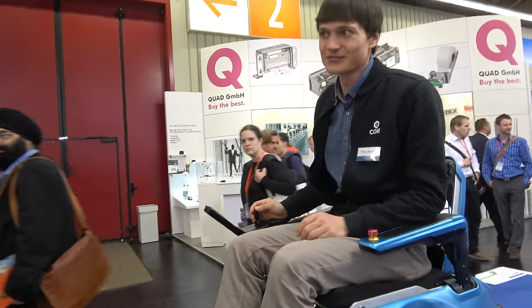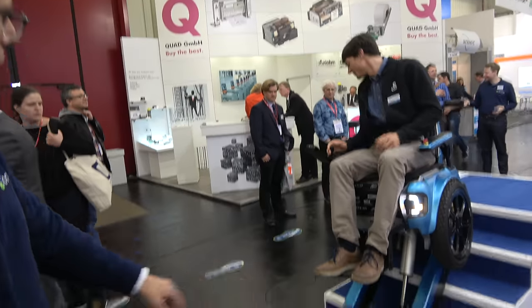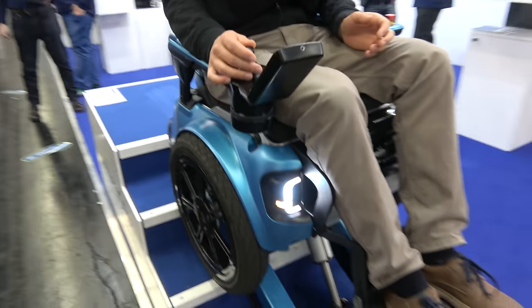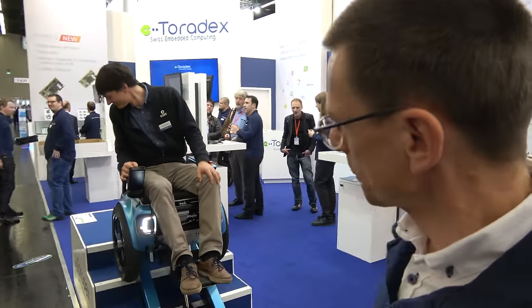It doesn't move. It's able to turn, so you can actually go. It looks a bit scary. Looks scary, but it's safe. It's still stable. So this is one of the goals of your company, right? To enable amazing stuff. Yes, we're fully focusing on the computing solutions.